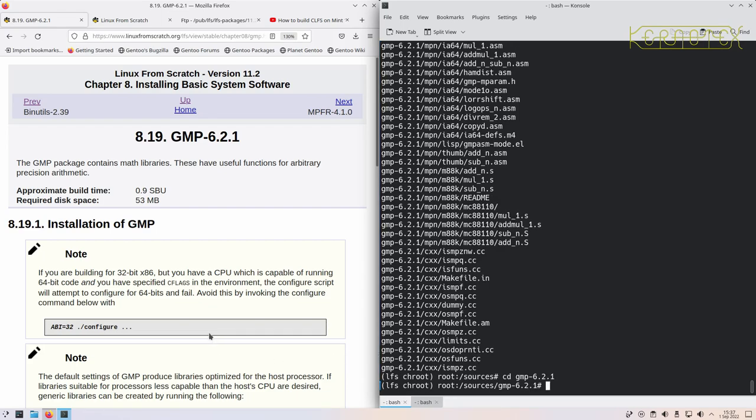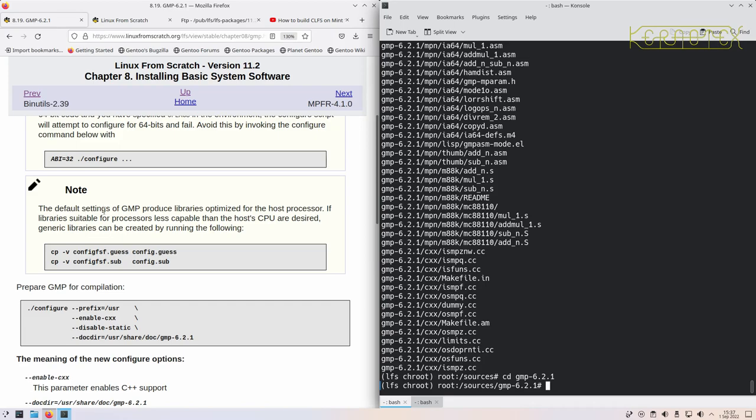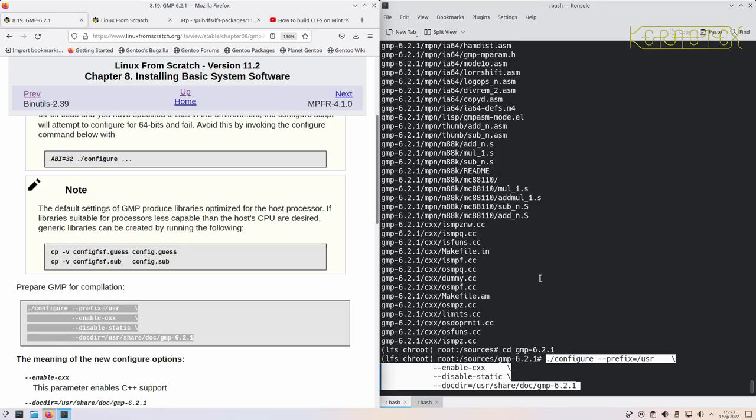So it says if you're building for 32-bit x86, we have a CPU which is capable of running 64-bit code, and you have specified C flag. So A, we're not building on 32-bit x86, and B, we haven't specified C flag, so we can ignore that. Default settings for GMP produce libraries optimized for the host processor. If the library is suitable for processors less capable than the host CPU desired, generic libraries can be created by running the following. Well, this Linux from scratch is not going any further than this machine, so we don't need to worry about that. But if you're intending to build this Linux from scratch to put on other machines with processors less capable, then that may be something you want to do. Other than that, let's run configure.